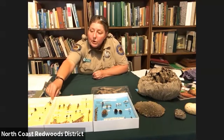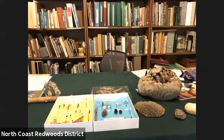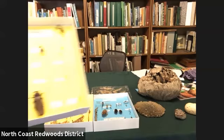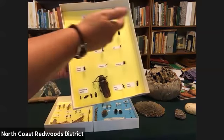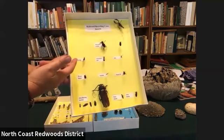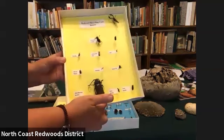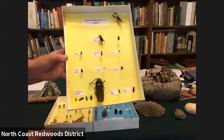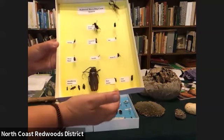Now, another important thing that insects do is they help decompose or recycle. They're nature's recyclers. Here are some insects that do recycling. We have a Jerusalem cricket, rhinoceros beetle, some ants, an earwig. There's some termites, houseflies, wood roach, some wood-boring beetles, including the rather large California piranha beetle that lives here in Humboldt-Redwood State Park. We also have rose beetles.